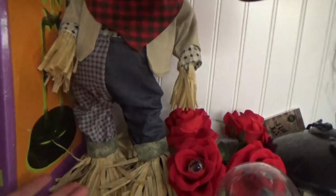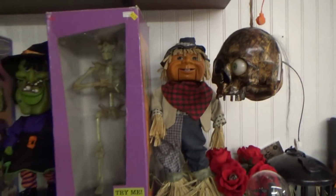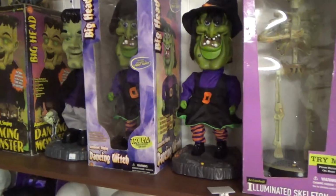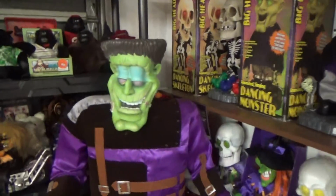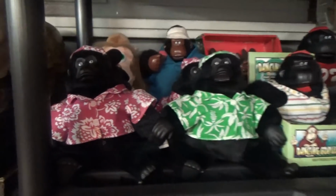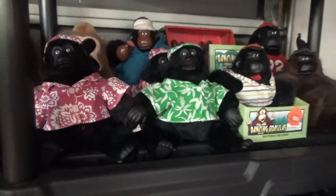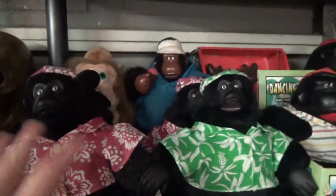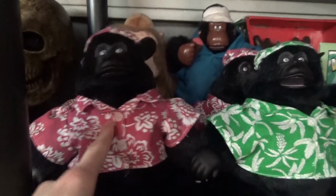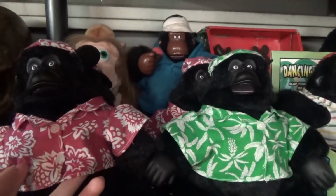Even the most random stuff like this is 2000. Big Head Frankensteins, Dancing Skeletons, those were at KB Toys at one point in time. Gorillas, my God, that's all that was at KB Toys from 99 to 2000 and even early 2001, depending how long these stuck around. Every single one of these guys. I'm not too sure about the Macho Man Gorillas, but a lot of the Gemmy ones, like the one that sings Hot Hot Hot and Great Balls of Fire, those were sold there.